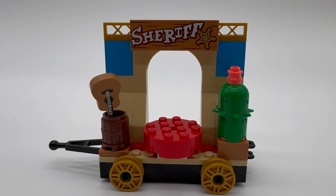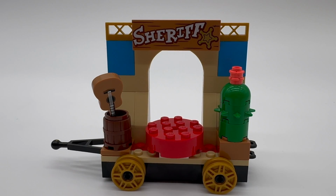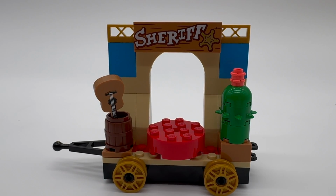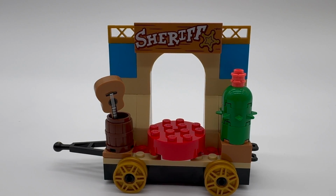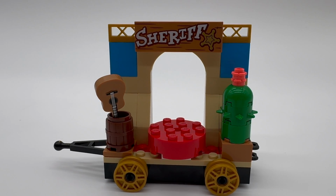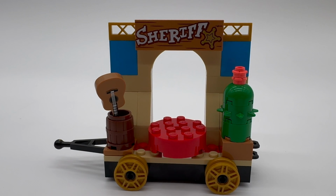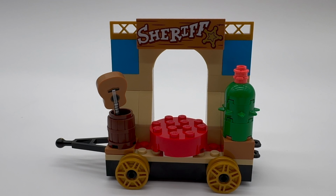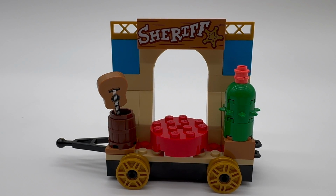Next up is Singin' Sheriff Woody's stage. Didn't know Woody played the guitar, but here he does. I do like, again, we see the sheriff is a printed piece, keeping in mind that these 4+ sets are not going to have stickers, so anything that you see is going to be printed. I actually really like the build there for the cactus on the right. The stage is an odd inclusion in my opinion, as is the guitar, but you know, this works.